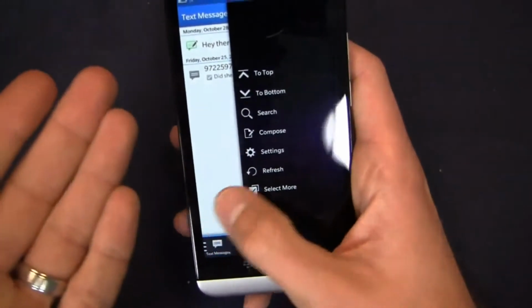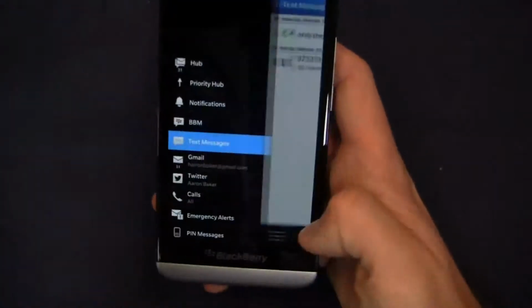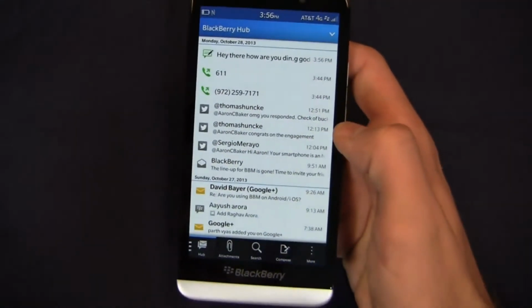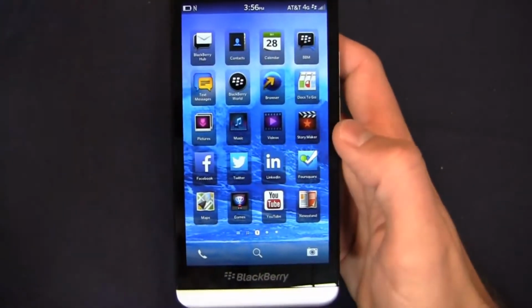And by bringing in compose, or more rather, it brings it in from the side here by hitting more, or you can go to text messages, swipe over, and see your full BlackBerry hub as well. So it's all about gestures in BlackBerry, particularly with the advent of BlackBerry 10. And you can see here, keyboard's nice.